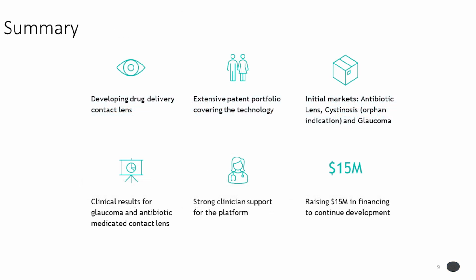So in summary, we have a drug delivery contact lens that is patented. We have good clinical data. We actually have a go-to-market strategy to launch the product this year. We are raising additional capital, and if anyone is interested in either investing or participating as a collaborator or as a customer, please see me.